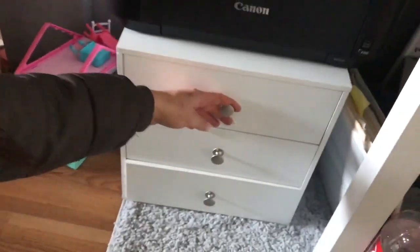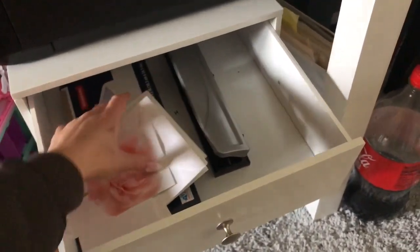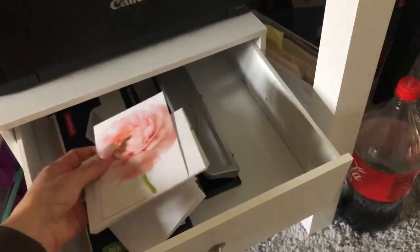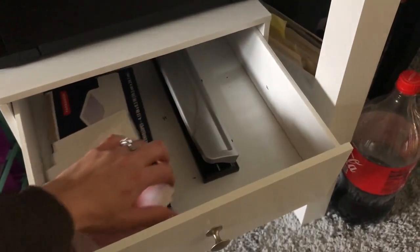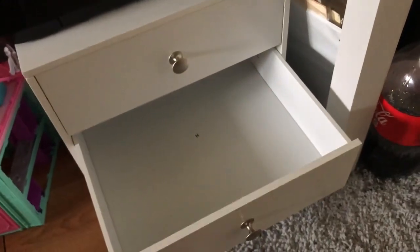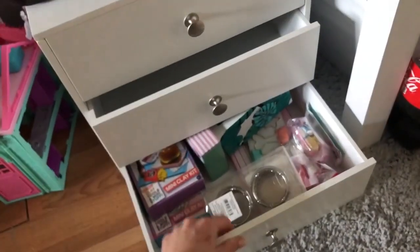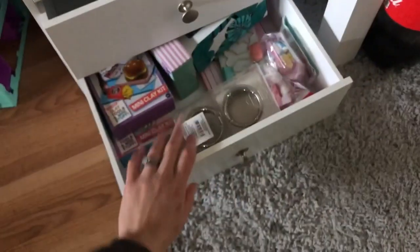But I just ended up buying this little drawer at Hobby Lobby too. If you guys send me anything through the mail, I always write a thank you note, so I have those in here. Some more envelopes, a three-hole punch. You know, I gotta fill this up. Empty drawer. I just need to get some computer paper, and then I have some extra YouTube stuff.